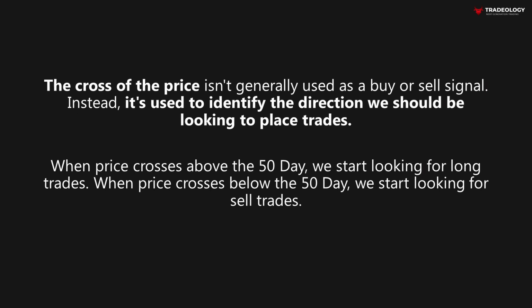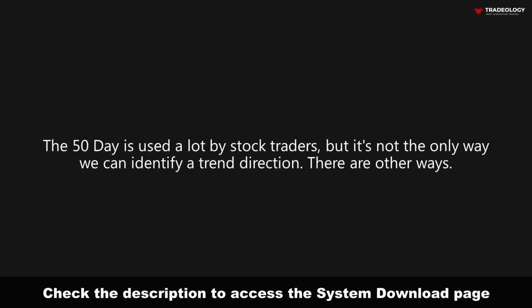The cross of the price isn't generally used as a buy or sell signal. Instead, it's used to identify the direction we should be looking to place trades. When price crosses above the 50-day, we start looking for long trades. When price closes below the 50-day, we start looking for sell trades. The 50-day is used a lot by stock traders, but it's not the only way we can identify a trend direction. There are other ways.